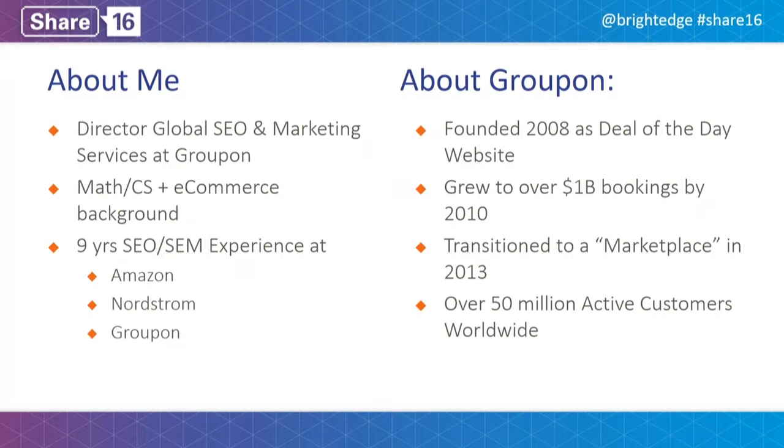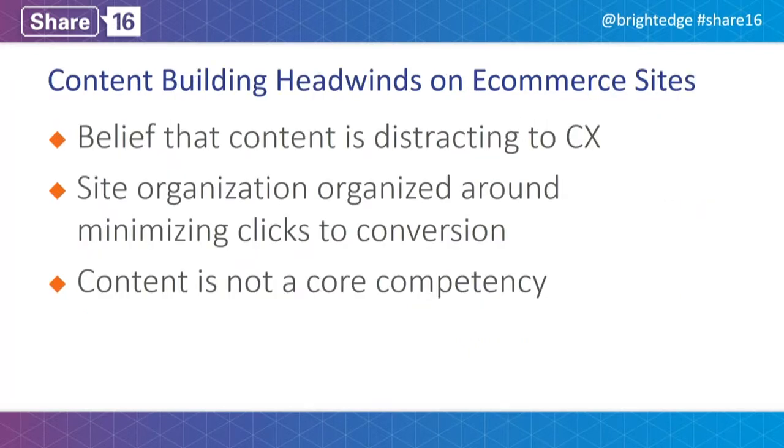So what I wanted to talk about, though, is what are some of the headwinds that you have when you're trying to build content at an e-commerce site. So first of all, there's this belief that content is distracting to customer experience, right? That's just going to get in the way. Like, why put an article there when we used to have something at Amazon which is call to action. It was called CTA. Each page had to have a click here word, which was like, that's what we want you to do. So no, I'm not saying that's what we called it at Amazon, but maybe it was.